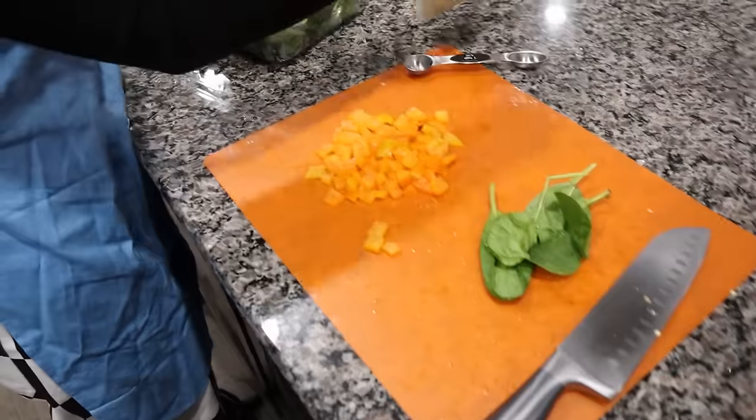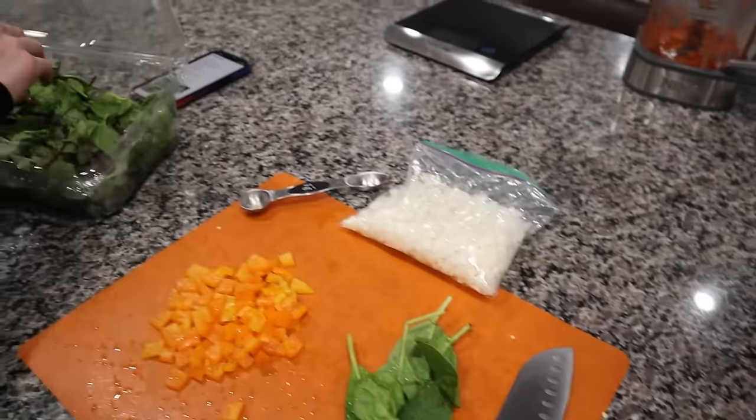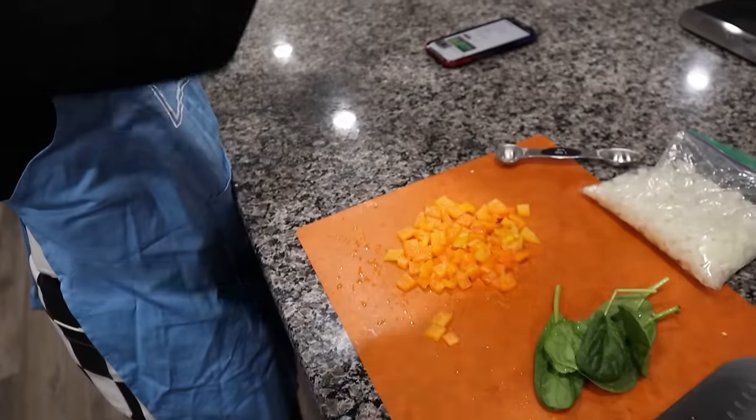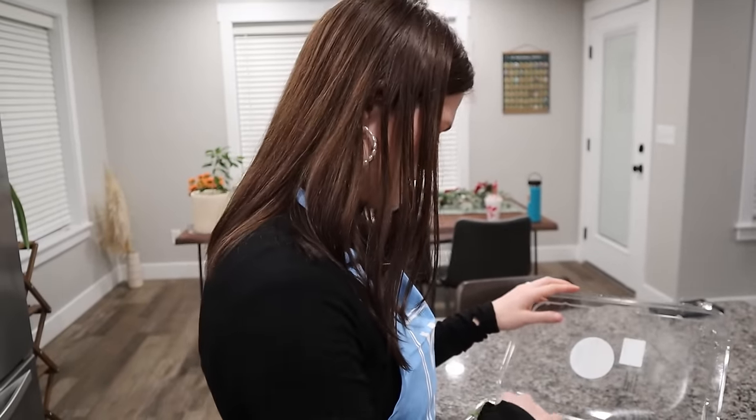Yeah, so I'm getting out the spinach right now. Spencer just chopped up the other bell pepper that we had. And we already had some pre-chopped onion, so that's nice. Yeah. I'm picking out the baby spinach. Also, these are very wilting and going bad, so yeah, we need to use up the rest of these.